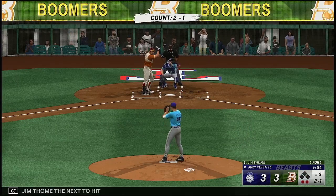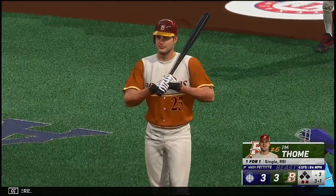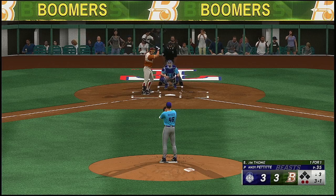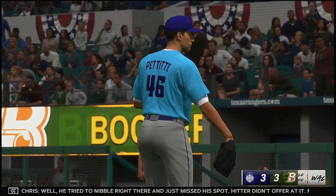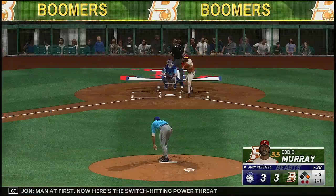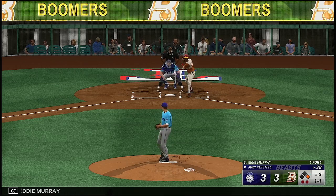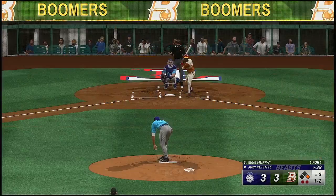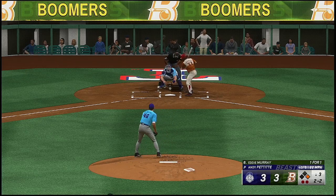Jim Thome, the next to hit. Two outs. Good eye right there. And that one off the inside edge. He walked him. Well, he tried to nibble right there and just missed his spot. Hitter didn't offer at it. Now he has somebody to worry about over at first. Man at first. Now here's the switch hitting power threat, Eddie Murray. Kicks and fires. And a foul ball. And another ball.